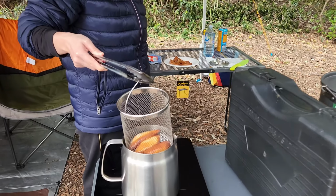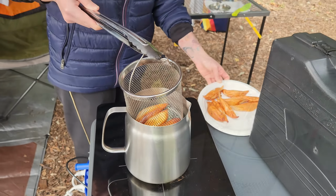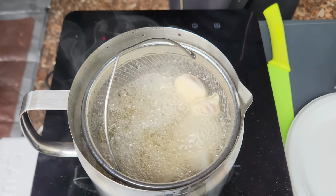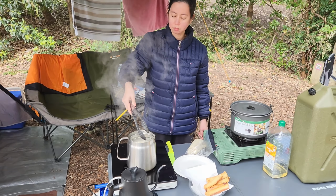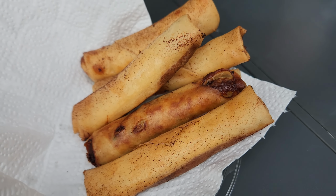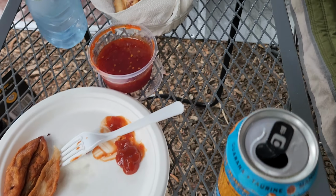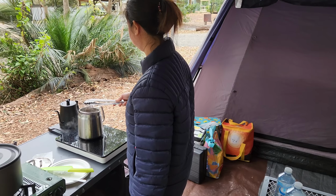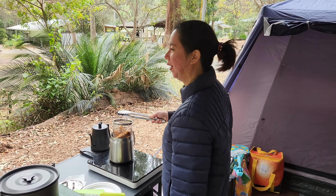Kikiam! Wow! Wow! And then the results. Chatting. Our lunch for today. Shanghai. Shanghai. Shanghai. Daming.